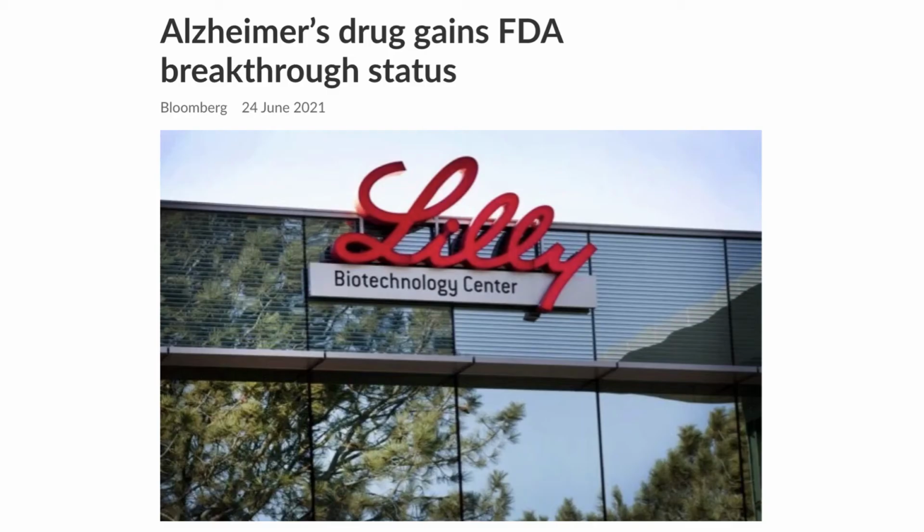So why do I mention Eli Lilly's donanemab anyways? Well, apparently Eli Lilly's donanemab was recently granted an FDA breakthrough therapy status. As a result, Eli Lilly intends to submit a biologics license application, or BLA in short, to the FDA later on this year. This would actually allow Eli Lilly to market donanemab in the US. But what is a breakthrough therapy designation anyways?